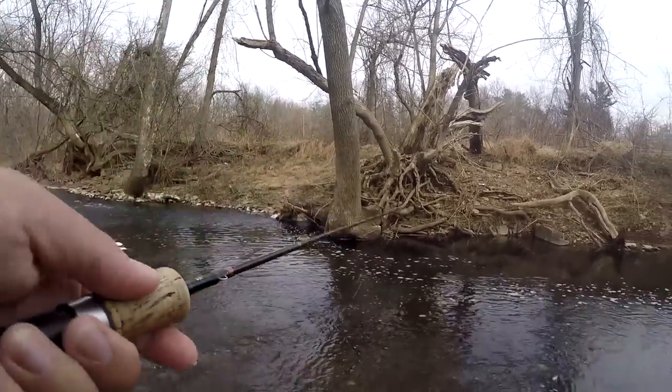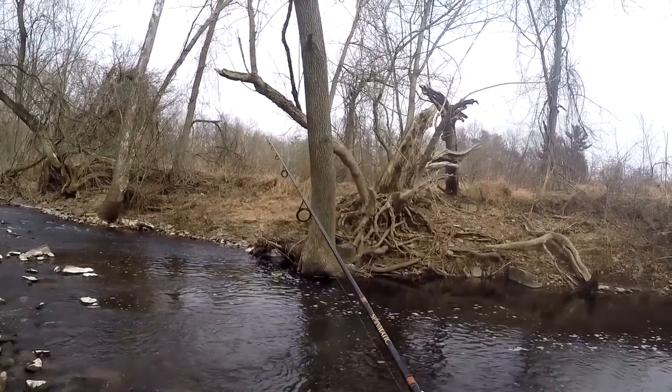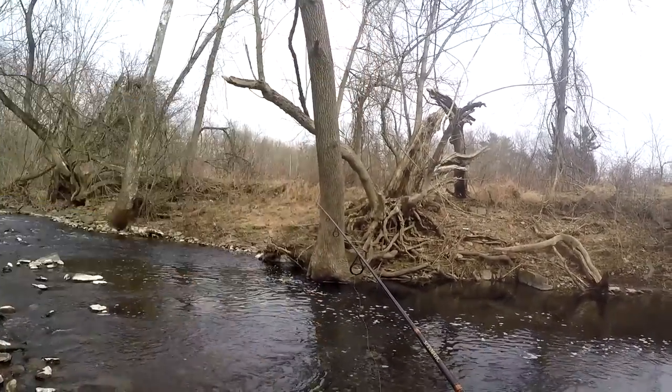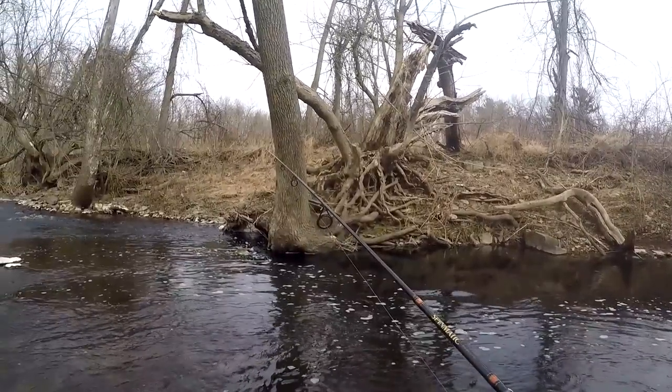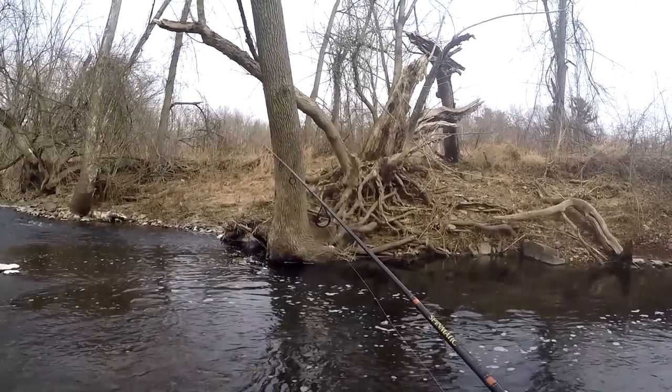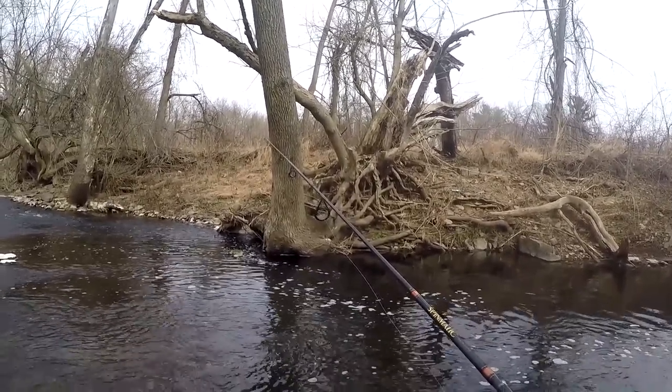Punch it right in front of that trunk. Right in front of the trunk. Perfect. If there's any trout, that is going to be the spot. I think I got a hit. I kid you not, I think I got a hit. Oh my goodness gracious, I think I had a hit.